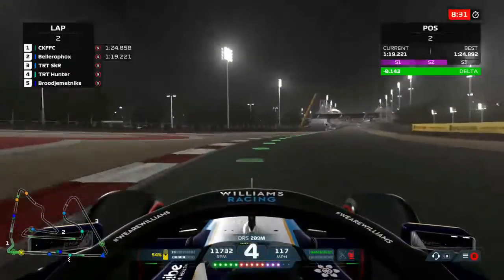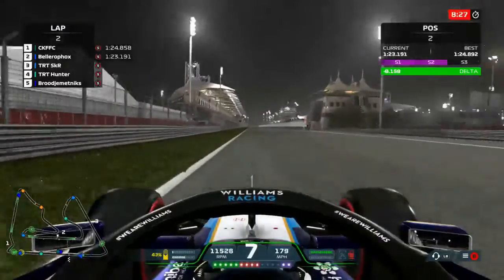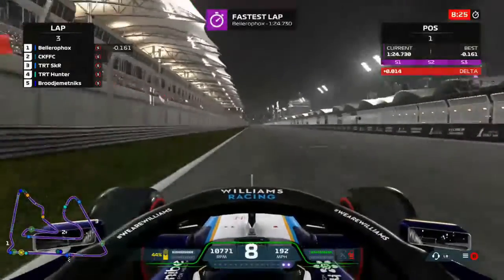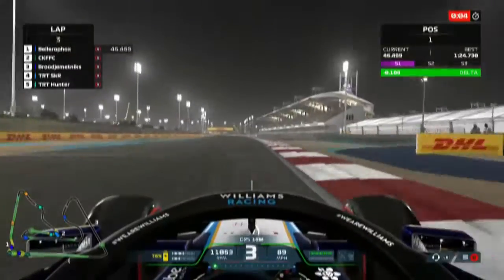Let's see how we can do through the final corner. We've basically kept it the same as last time. We're basically a tenth and a half up as we come across the line. But that is going to be a 1.61 improvement, and we've done a 124.730.